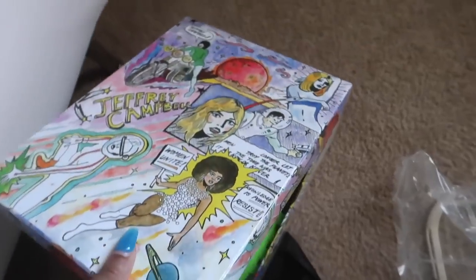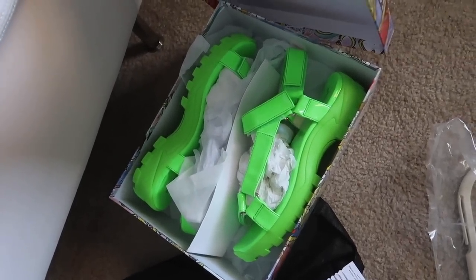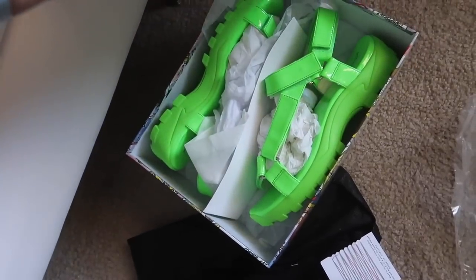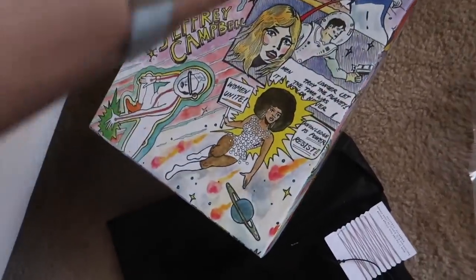And then I also did not wear, if you guys saw my summer vacation haul, I didn't wear these and I decided that I don't want them because they do hurt my feet. I tried them on and wore them around the house, didn't really like them. I took them on vacation with me, I just never wore them. So gonna be taking those back, get my money back. Where else do I need to go?